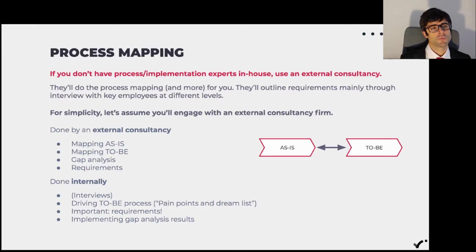So from an external consultancy, when you appoint them, they will essentially come to your office and understand how you're conducting business. What is it that you're doing to generate leads, to engage with them, to maybe deliver quotations or offers to your potential customers? And then what happens after that? They will map each and every process in what they call the As-Is document. So this is as we're doing today.